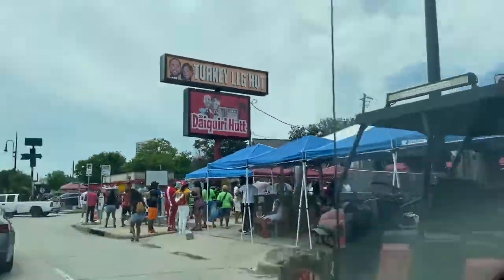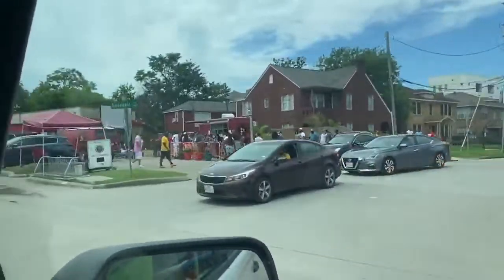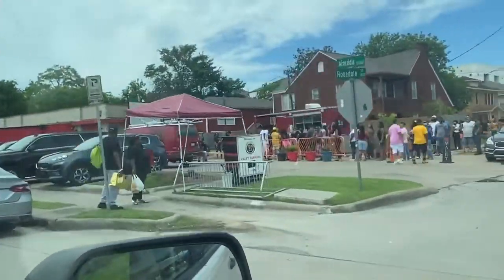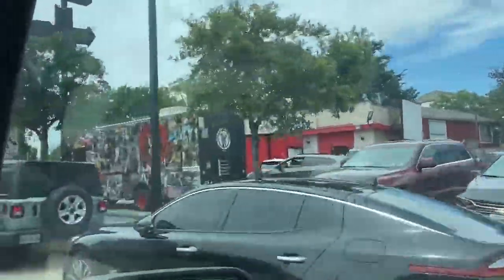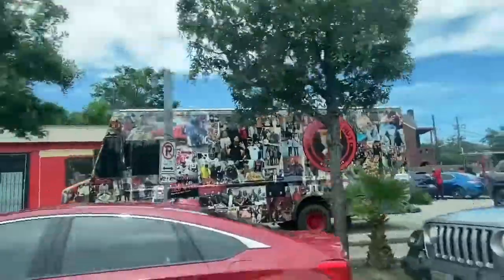So in order to sit down in the restaurant, it's from 11 to 4. So the line is very long in order to get in there. It's very popular, but to me, in my opinion, it's not worth waiting in that long line. To go order is the way to go.